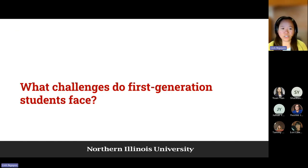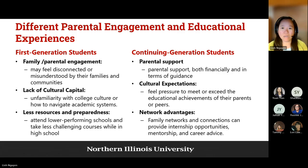So what are some of the challenges first-generation students face? There are a lot of challenges, but I picked out the two that I think are most important, and they are the differences in parental engagement and educational experiences. Upon making the decision to attend college, many first-generation students already feel disconnected or misunderstood by their family and community. And the difference between the goals and life path of their parents and first-generation students can cause a feeling of being unsupported. And those can have consequences for their educational attainment.